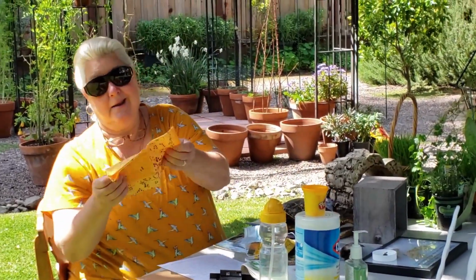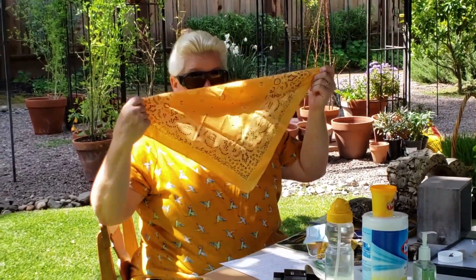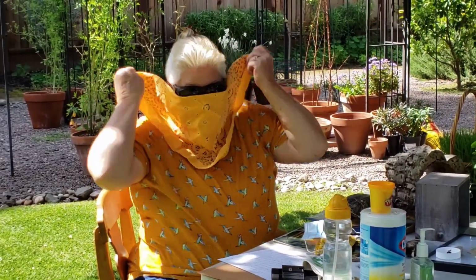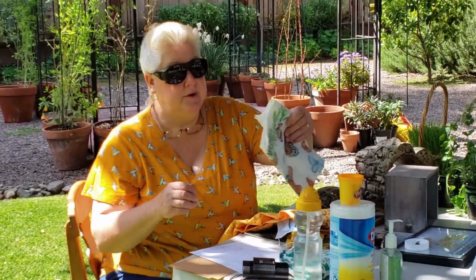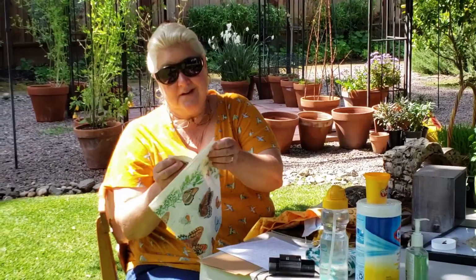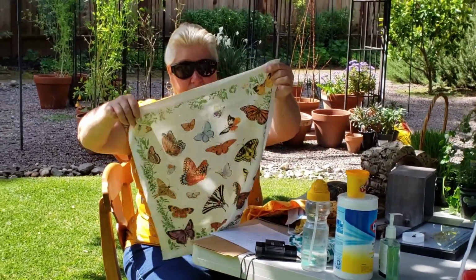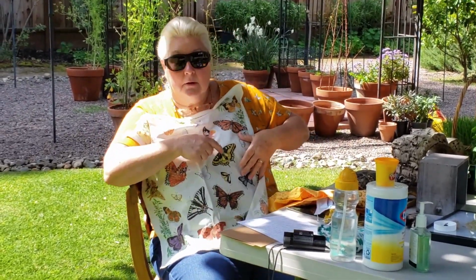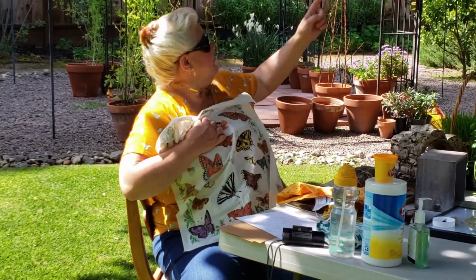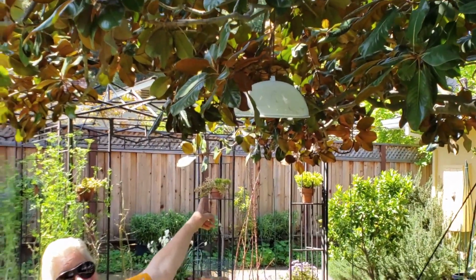Sometimes I wear a bandana. Sometimes I just take this and I look like a cowboy ready to hold up a train. Or actually a cowgirl. And I have this pretty one. This one's my favorite because it has all the butterfly names on it. Isn't that beautiful, this bandana? Here's your butterfly, the Anna Swallowtail, and I have the cage up here in the tree for them to come out, just like we do in the science room.